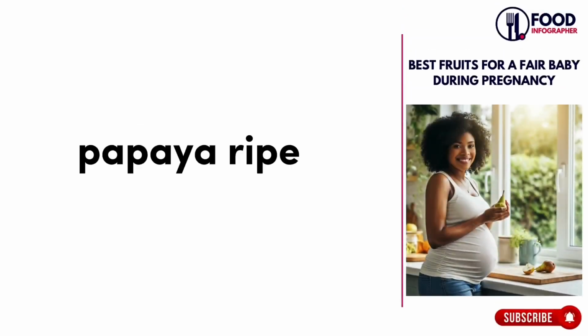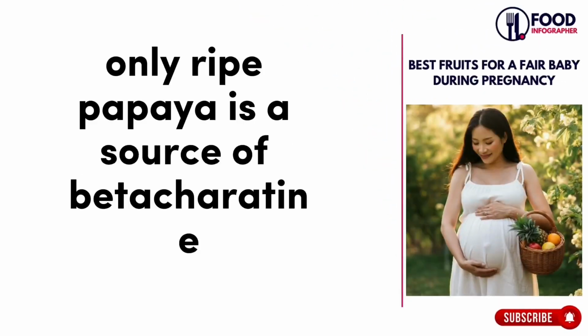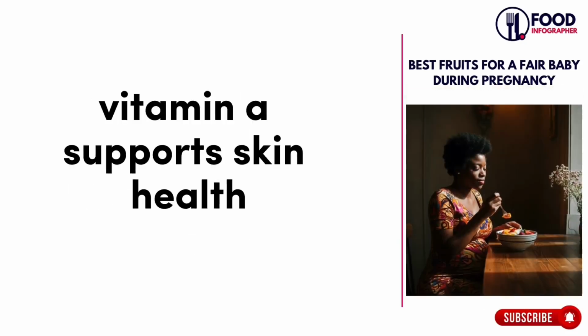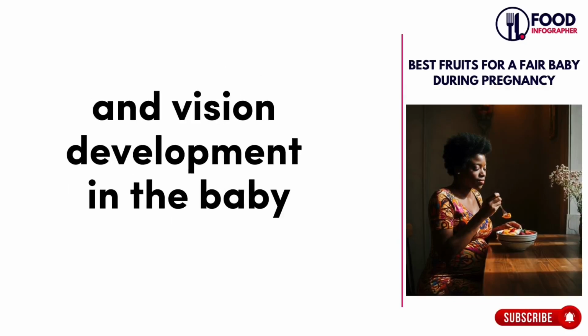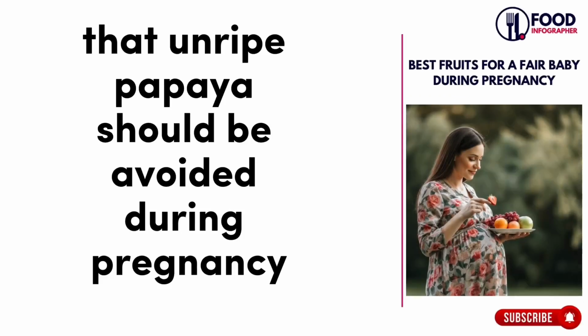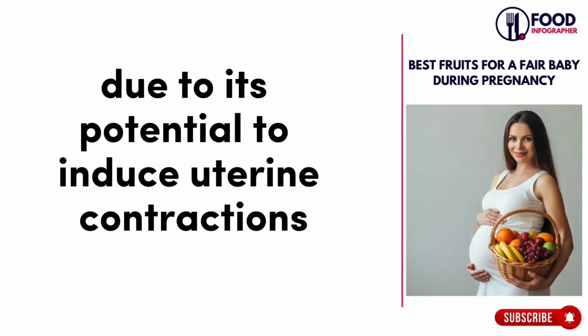Papaya, ripe only. Ripe papaya is a source of beta carotene, which converts to vitamin A in the body. Vitamin A supports skin health and vision development in the baby. Note that unripe papaya should be avoided during pregnancy due to its potential to induce uterine contractions.